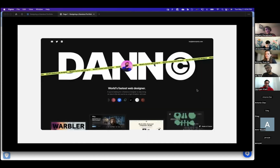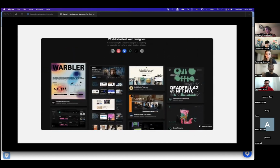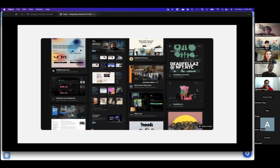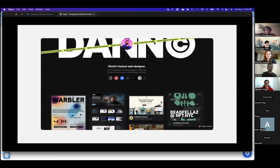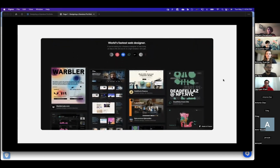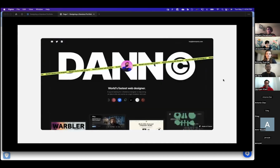On the other hand, here is an example from a designer named Dan Petty, who touts himself as the world's fastest web designer. Now, that may not be true, but his whole brand is about being a really fast, production-heavy designer. So his portfolio is filled with product examples, right? Like a ton of project samples that he's worked on. So I would say if you're starting off, you don't need a whole ton of projects. You only need a handful of really well-written case studies.